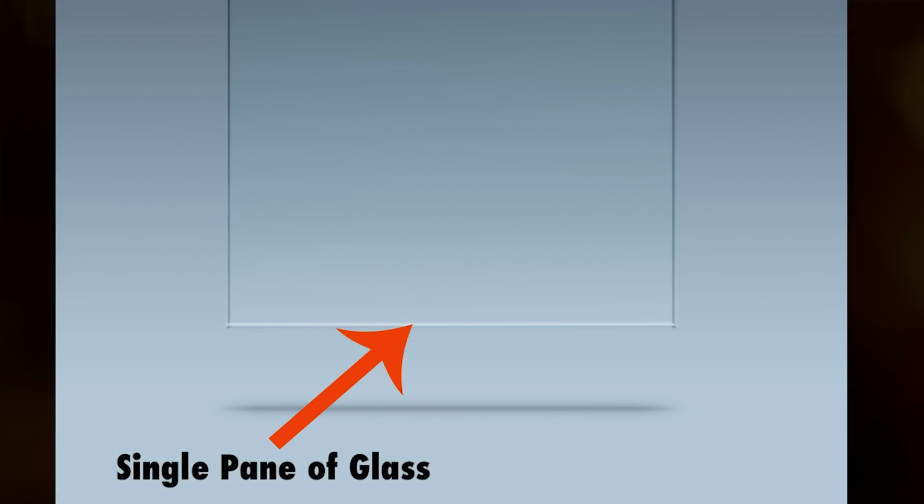First things first, there are single pane, dual pane, and even triple pane windows out there. What that means is a single pane window is just a monolithic piece of glass with outdoor air here and indoor air here. That's it. There's just one piece of glass.